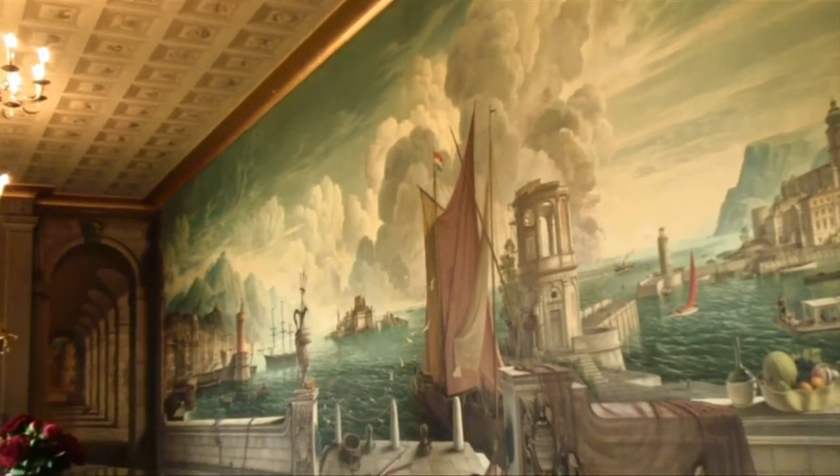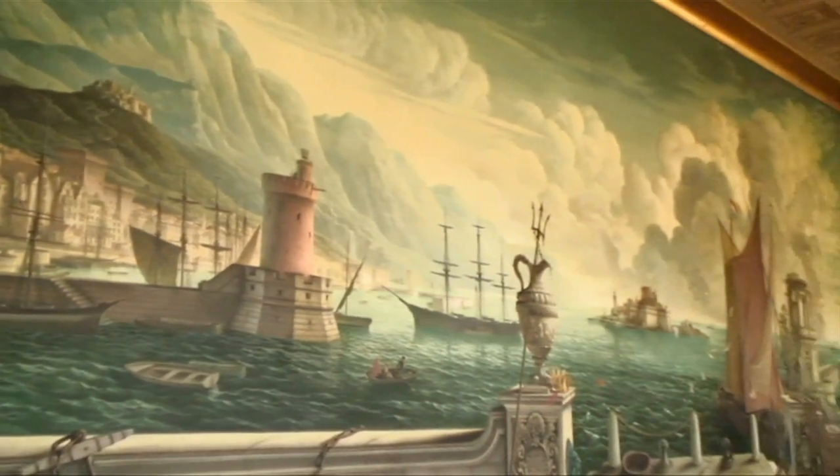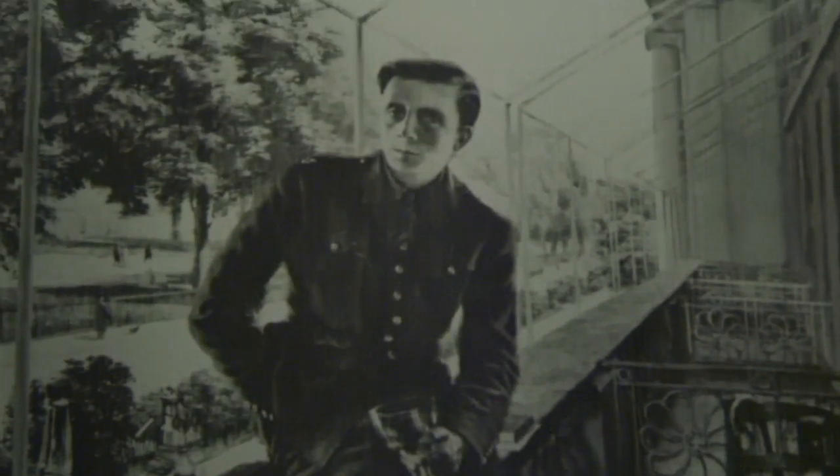But one of the property's most special treasures is the breathtaking Rex Whistler painting housed in the main dining room. Whilst he was working here, Rex became great friends with all the family, especially the current Marquess, who was a young boy at the time. Here you can see him in the painting with his favourite fishing rod.